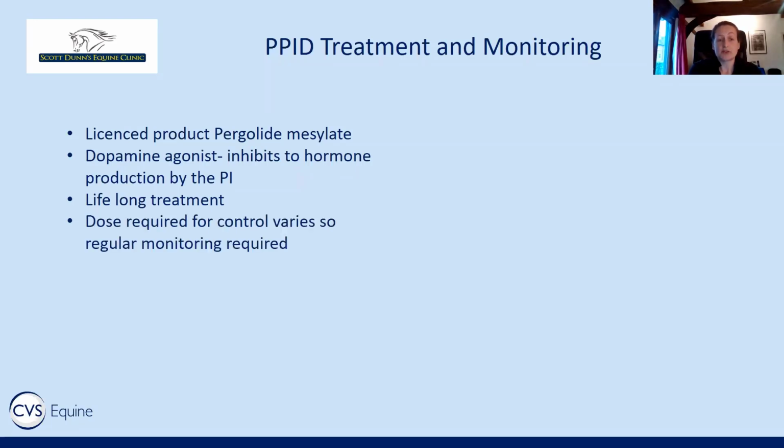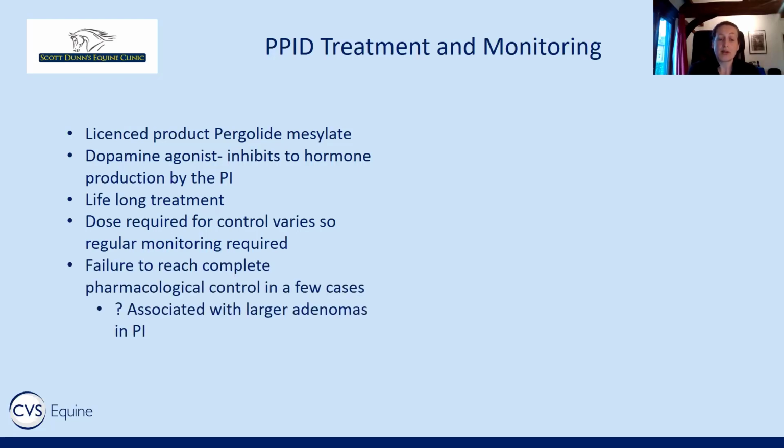The dose required for each pony or horse does vary, so we do like to regularly monitor how those ACTH levels are doing, making sure that we're on the correct dose for that individual, and that as the disease progresses, we don't need to alter it. We do have some cases where we just can't seem to keep it under control with pharmacological intervention. We think that may be because if you've got those large adenomas within the pars intermedia, just so much hormone is being produced, it's impossible to get it under control.